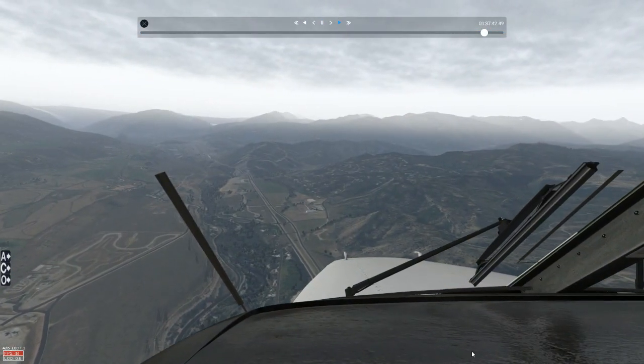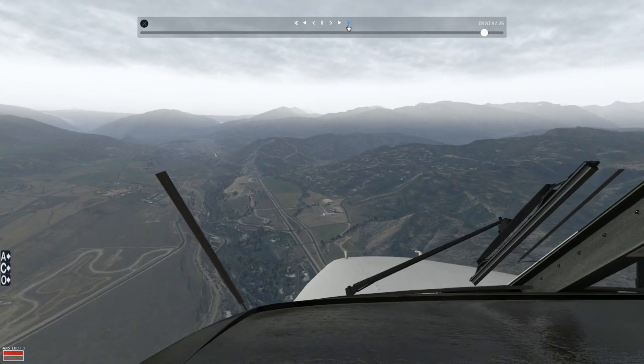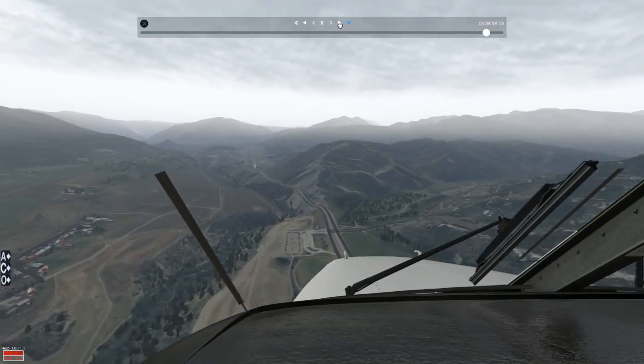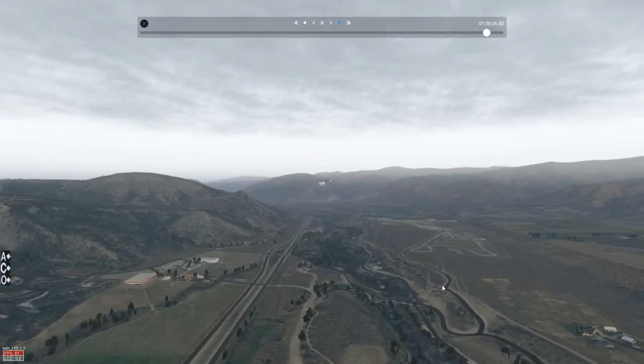United 764, good afternoon, number 3, you're 5 miles in trail of the 737. Wind 320 at 6, runway 16 right, cleared to land. 16 right, cleared to land, United 7. Wrong runway.